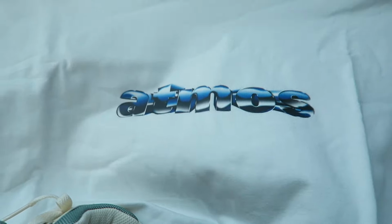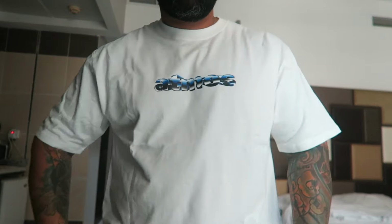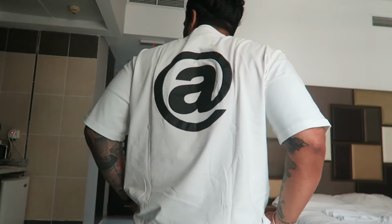I got this Atmos, very Robocop kind of text on it. It's a basic white tee. And of course you have an Atmos tag here on the side, and the second t-shirt is also an Atmos tee. It says Atmos with an at right there, and on the back you have a big at as well. Alright, so that's all I picked up from Atmos.